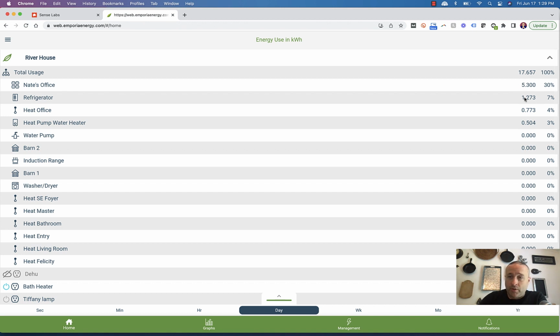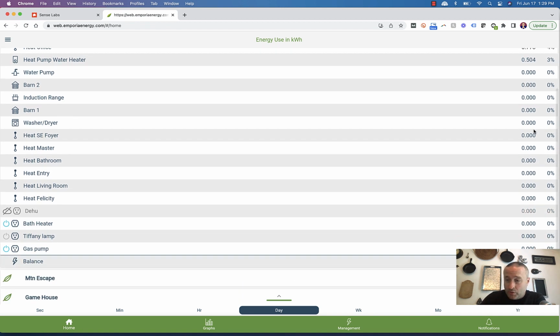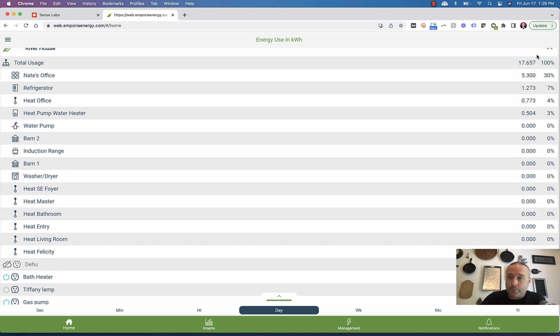So this is the air conditioner in my office, which is obviously pulling most of the juice. Although, no, that's not true. It's just most of the track juice. So at the bottom, look, there's 9.8 kilowatt hours balance of the 17 and a half. Yeah, so the air conditioners are pulling the vast majority of what this place is using right now. So the refrigerator's using a little bit.